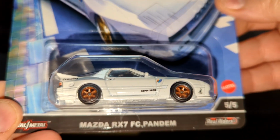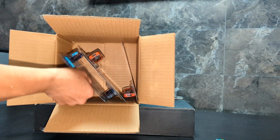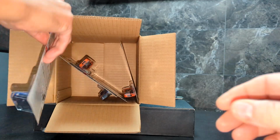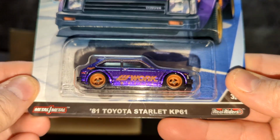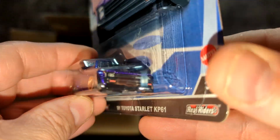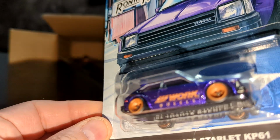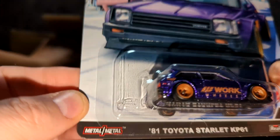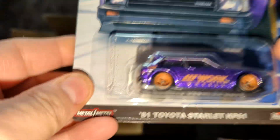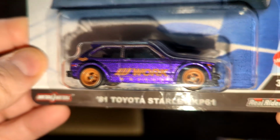Second one. I like those bronze wheels. No Chase this time. It would have been that car in the black. Oh, this is a cute little 81 Toyota Starlet. You like that? I like that one. What do you like about that one? I like it. That's kind of cute. And the second one of those, purple with the work wheels on the side.